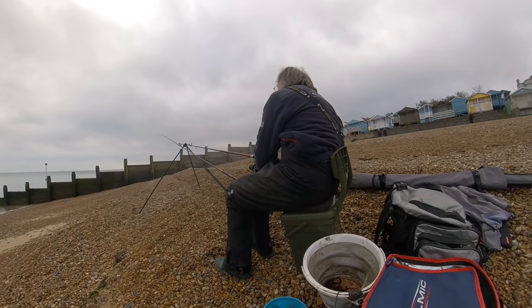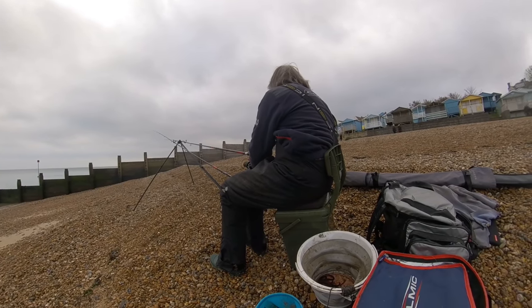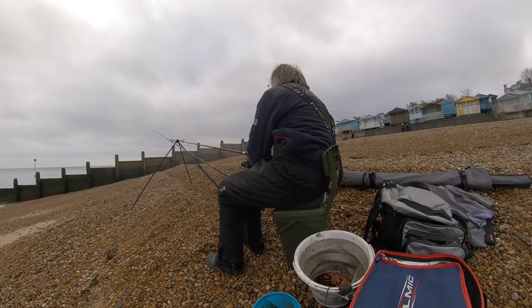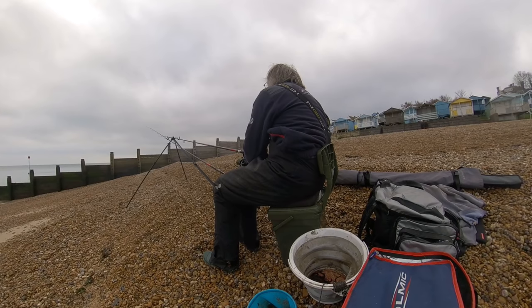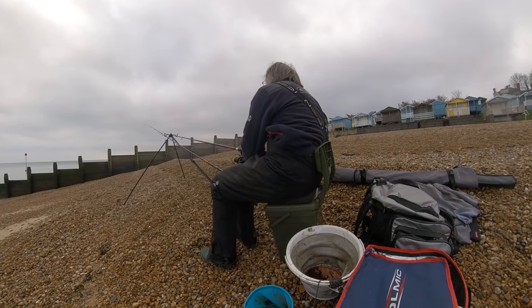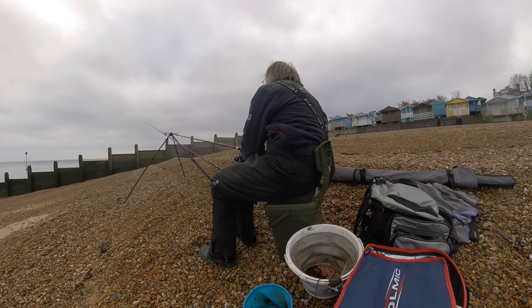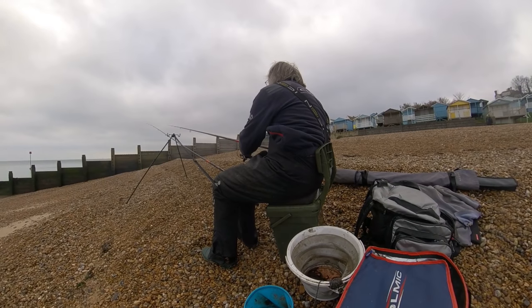Since I had got here late, I decided to stay and fish the ebb right the way down until the Street started to reappear. I've had another small knock, so I'm holding the rod, ready to pounce if it goes again. I'm moving it, dragging it a little bit, just to try and induce a proper take.